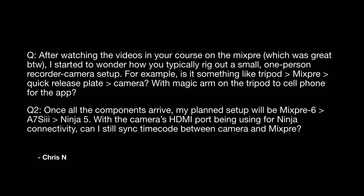Next up, once all the components arrive, my planned setup will be a Mix Pre 6, Sony A7S III, Ninja 5. With the camera's HDMI port being used for the Ninja connectivity, can I still sync timecode between the camera and Mix Pre?